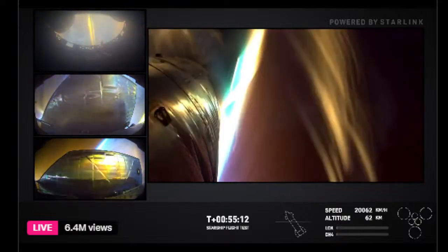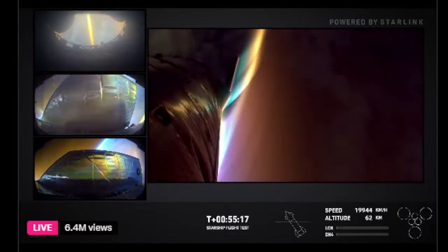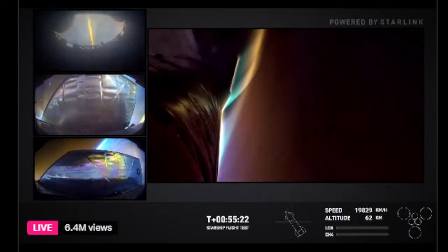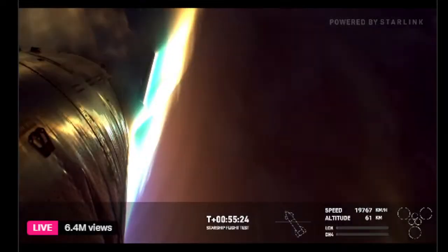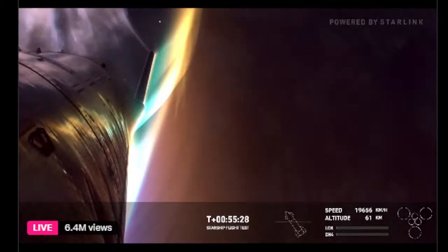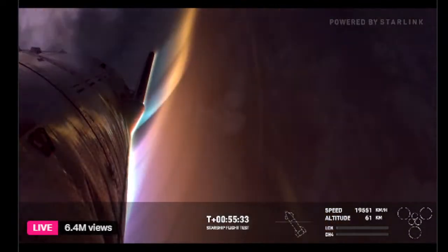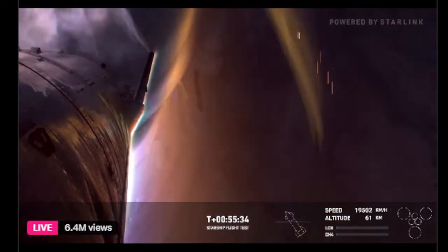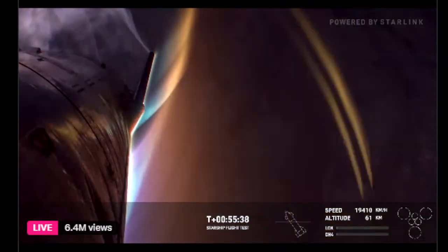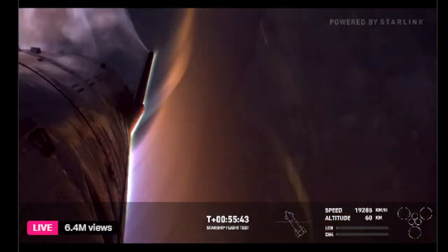Now, the next event that we have coming up, we should hear the call out that the vehicle is transonic around T plus 1 hour and 2 minutes or so. That means that the vehicle is traveling near the speed of sound. We say near the speed of sound because there are certain parts of the vehicle where airflow is going faster and other parts where it's going slower. So it kind of teeters there on the brink of the speed of sound. So once we have equal flow on all parts, then we'll hear it's subsonic.